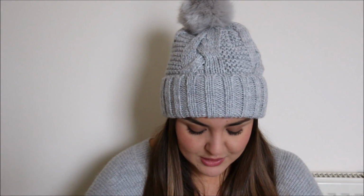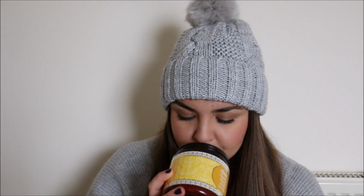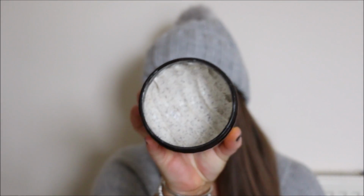Packaging looks like that. It's quite nice packaging, but the scrub itself is actually a really, really nice scrub. It's really creamy, it has a slight smell, and is just jam-packed full of little exfoliating beads. It's one of those that you have to rinse your bath after you've used it, but I don't mind that for body products.